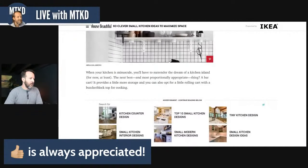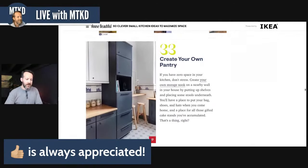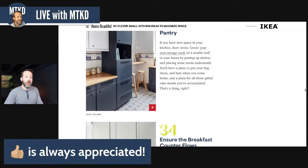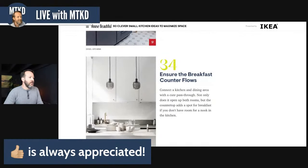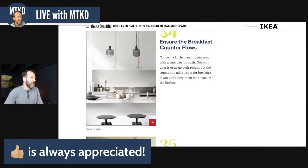Okay, let's jump back to the article real quick because I want to go through some more of these. Get a good laugh. Create your own pantry. If you have zero space in your kitchen, create your own pantry because that doesn't need any room at all. Yeah, create a storage nook in a nearby wall. Okay, they're blocking a door with that storage nook, by the way. That's interesting. Ensure the breakfast counter flows. Connect the kitchen and dining area with a cute pass-through. Not only does it open up both rooms, you can put a countertop on it. Yeah, that is definitely a way to do it.